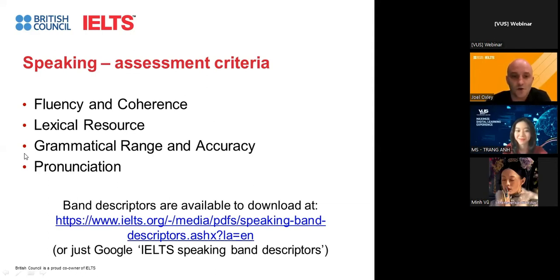Now, we have things called band descriptors at the bottom, okay? And you can download these, they're online, and this is what the examiner uses to grade you, okay? It's really important that for you, as a test taker, you understand this, and you know exactly what they're looking for, because if you know, you're going to know where you need to improve and where you're going wrong, and what you're good at.